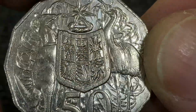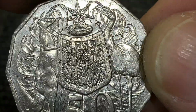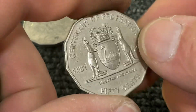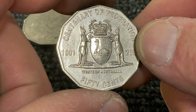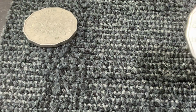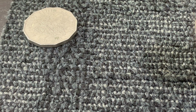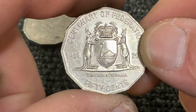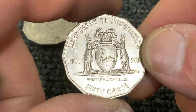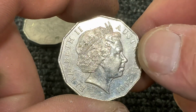Crop circle. That's nice, West Australia. 2.4, I think. Just let me check. Oh, WA, 2.4 milli. Yep, very nice. It's Centenary of Federation. That is very, very crispy.